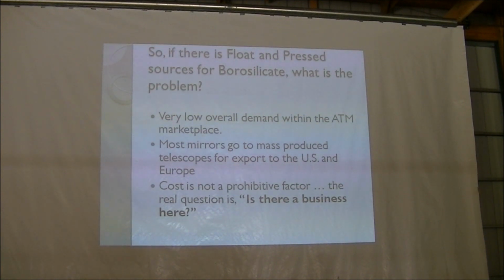The real question is, and I don't have the answer for this, is there a business somewhere to be had supplying the ATM market with low-cost pressed borosilicate blanks? I'm going to make a guess and say probably not. The ATM movement is much smaller today than it used to be, and for someone to put out $5,000 or $10,000 or $15,000 for inventory that may last a couple of years, I don't think we're going to see it. I know our company certainly isn't going to do it.